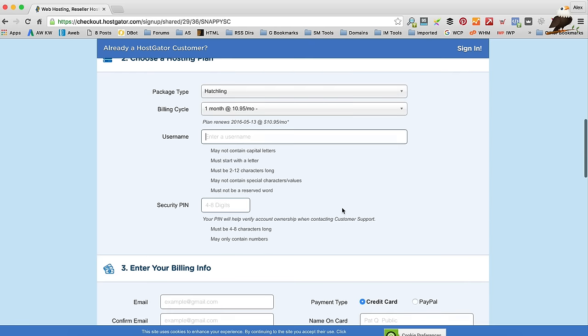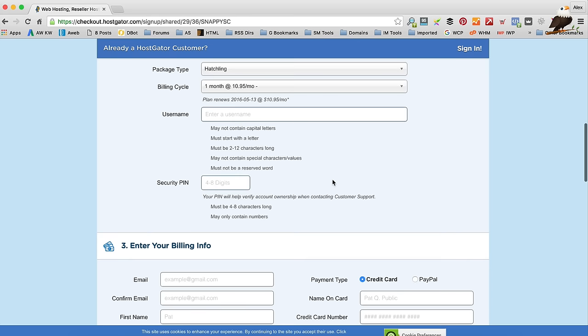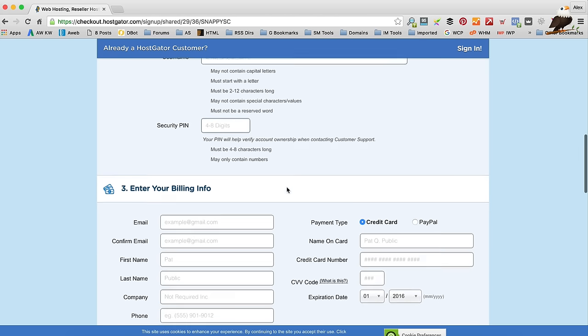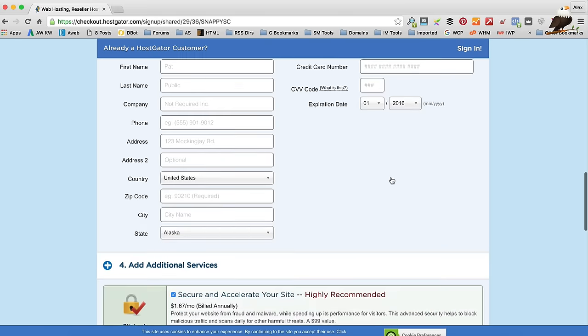In here, you need to enter your username and a security pin. This is going to be used obviously to log in. I'm not going to fill in all this form right now because that's a bit boring. I'll do it in a second. Again, a bit of form to fill in, your email, your name, company, and all that kind of stuff if you have one. And obviously your payment details.